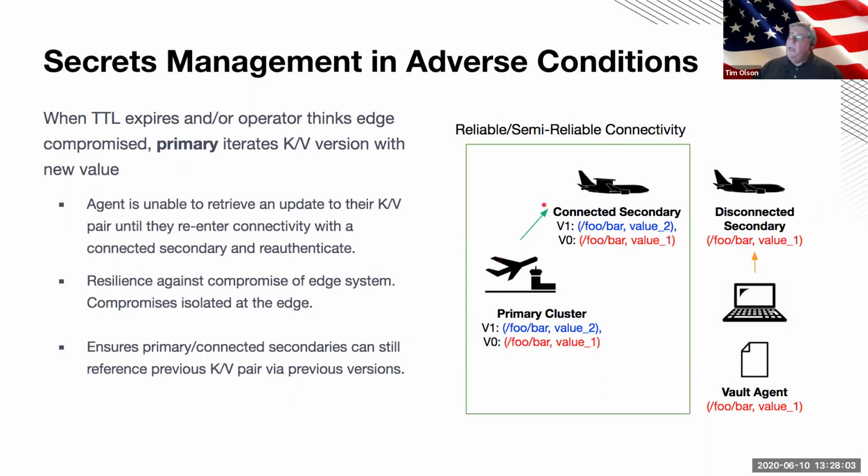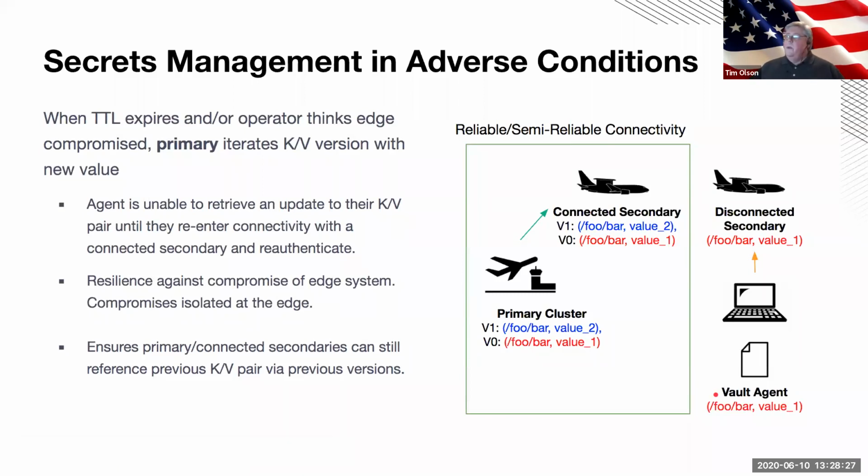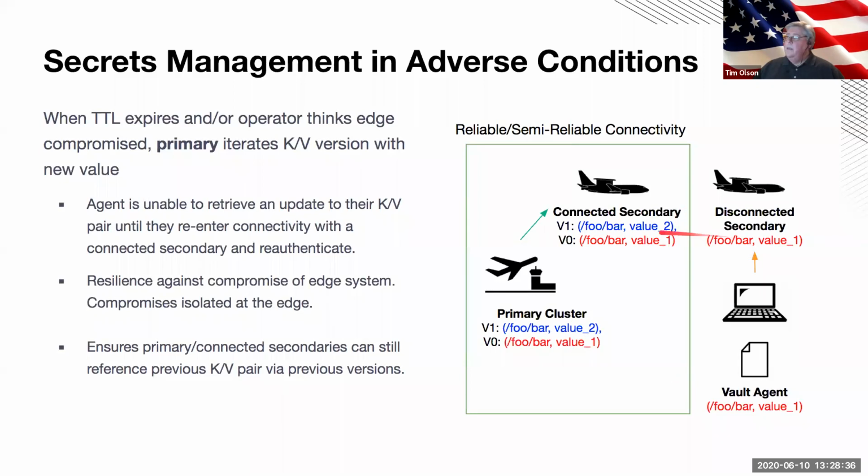So this can replicate out to my connected secondary. If I have an environment that's airborne or in the field that's connected, that will replicate. But notice I have another secondary here that's not connected. So that continues to operate with the operational information that it had on deployment. Whatever that initial secret was, including at the edge, continues to operate. So even though I have done an update to a new secret here, which may have been replicated, if my device is not connected to either of these, I still continue to operate from a tactical perspective that's protected and secure.